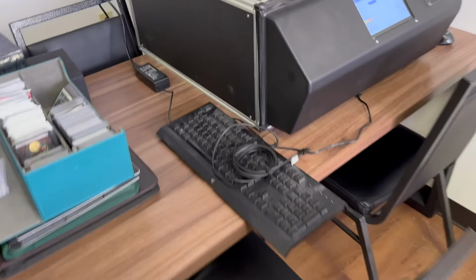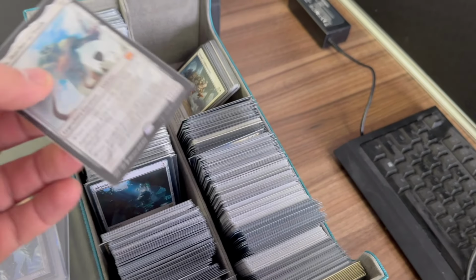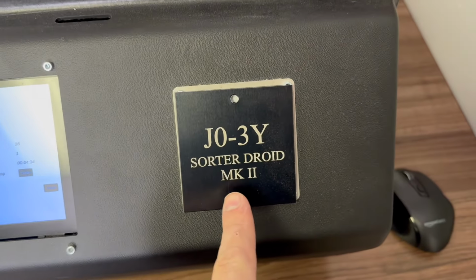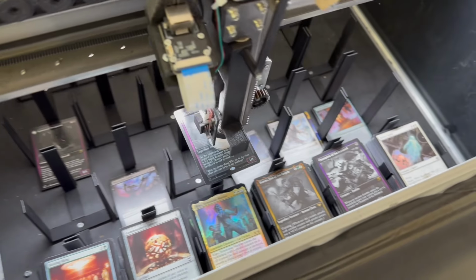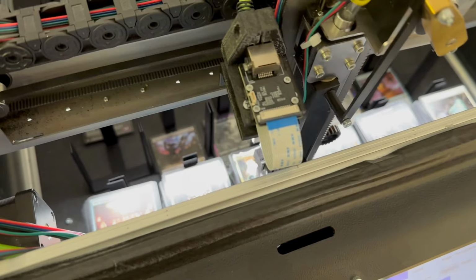All right, this is the process. Everybody likes to see the process. Right now, we took all the cards that were out of sleeves out, and they are going through the card sorter. This is the Joey Sorter Druid Mark II. This is the Magic Sorter. It's not great, but it is organizing by value. So the high-end cards will get put out.